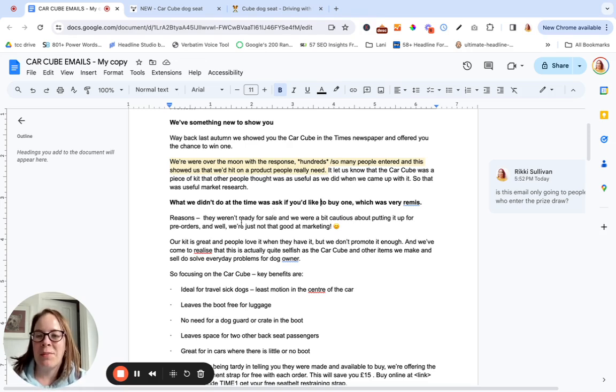Right. Then we go into reasons why, like they weren't ready for sale. We were a bit cautious about putting it up for pre-orders, and well, we're just not that good at marketing. I love this line. It just makes you so human, right? And it actually softens the fact that then you're going to offer them something to buy, because it's like, we're not very good at marketing. We didn't even tell you that you could buy the thing. Love it as it is.